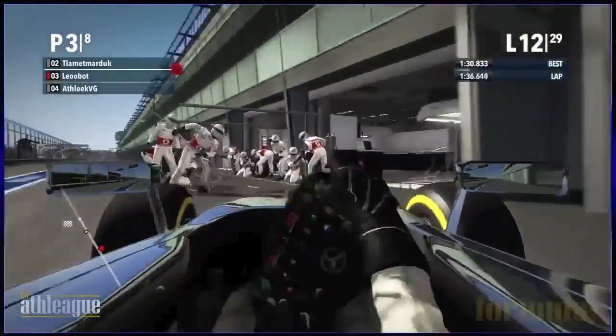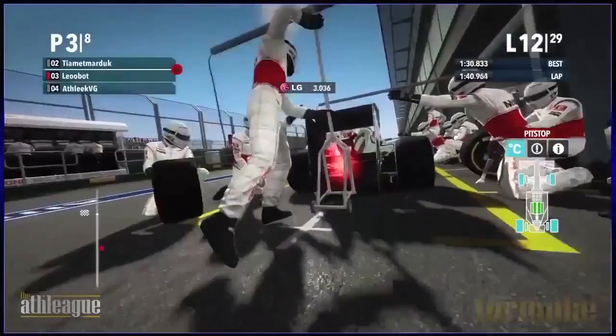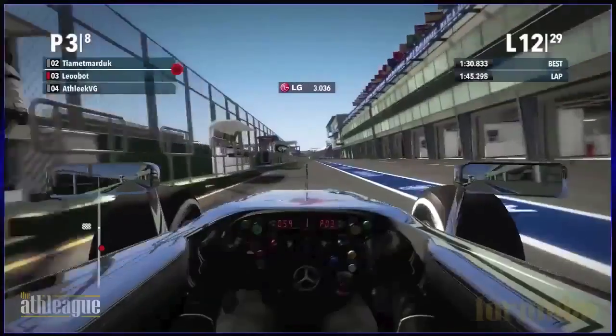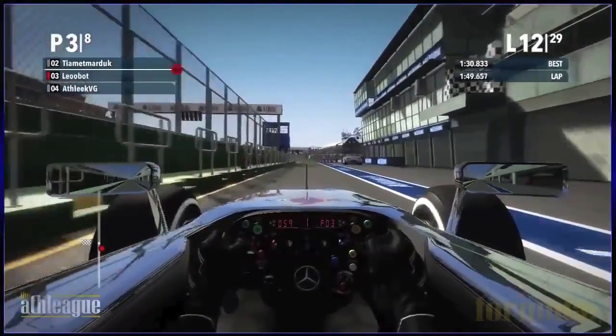Let's see where he reshuffles in the field for his pit stop. He goes to the prime tyres. How long is the pit stop? 3.0 seconds is pretty even with Tiametmarduk there, and a fairly solid stop. So where's he going to rejoin? Should he get in front of Athleague or not? We'll have to wait and see on this one.